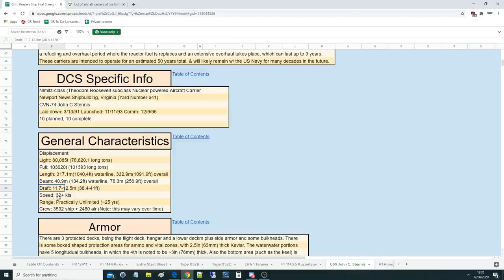Speed is 32 plus knots. Is 32 its official flank speed, or do we not know its official top speed? 32 plus is probably what they're willing to admit.